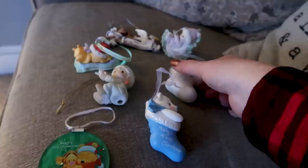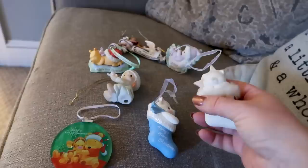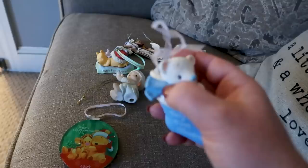Let's see here. Baby number seven from 2014. How did that work? Well, baby number six was born at the beginning of 2013, and baby number seven was born right at the end. This is our birthday we're getting ready for. Was born at the end of 2014. And then baby number eight was born in 2017. But like I said, I gotta find my 2021 and my 2003 baby ornaments.